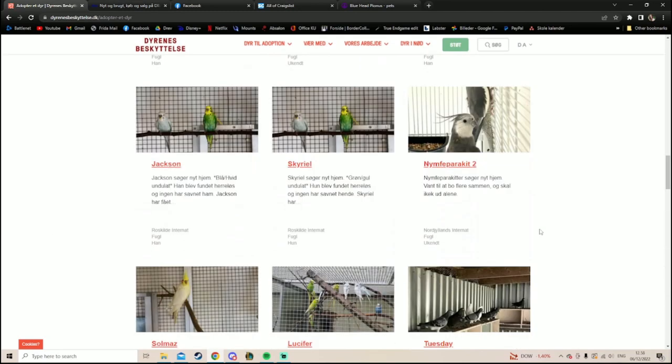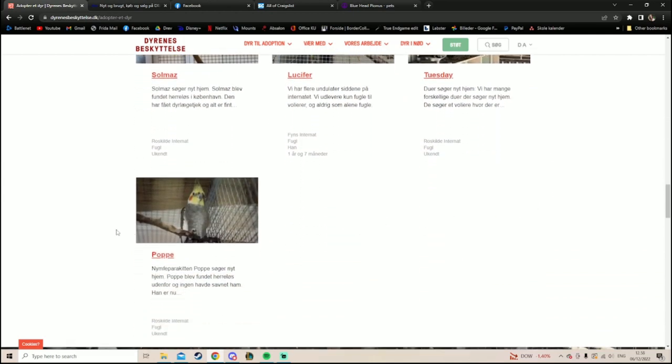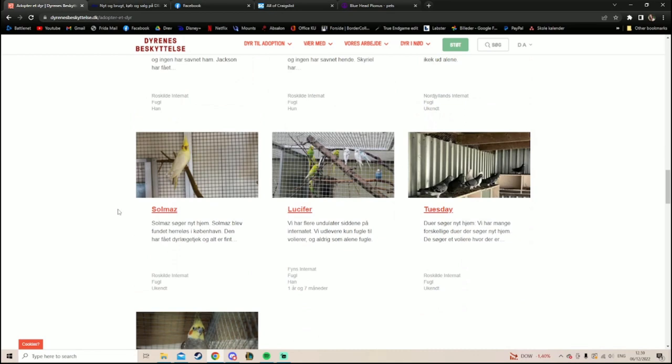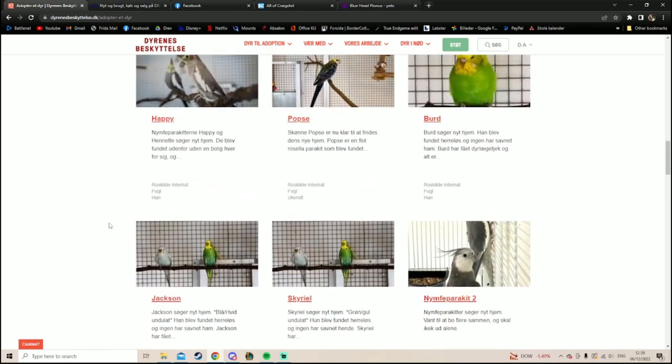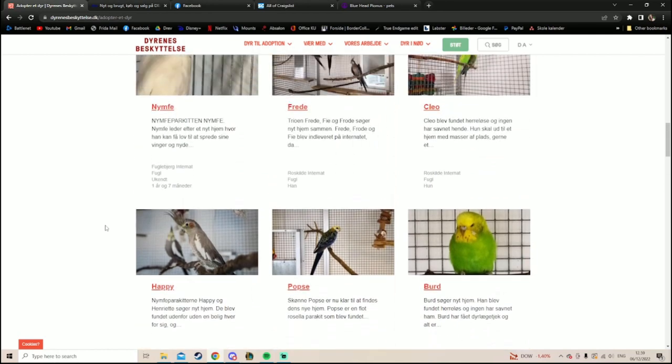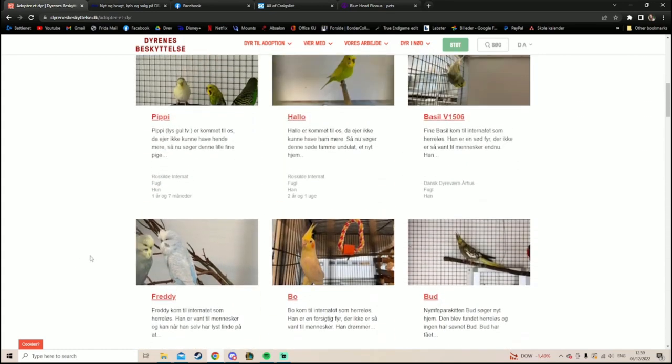The good thing about rescues, I want to mention this, is that you're not getting scammed most of the time. You can almost always go and see the birds, see if the chemistry is there, see how it is. More often than not, they also have a little bit of background on the bird, and the people working there will know something about how this bird behaves and how its personality is, without trying to scam you or lie to you.